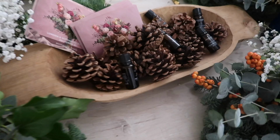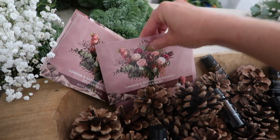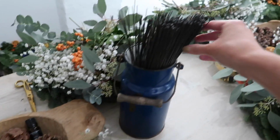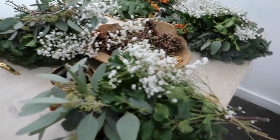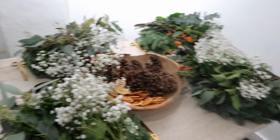We've got some pine cones. Who are the flowers by? Botanique. Beautiful. We've got the wires for attaching. You'd think I'd be good at this by now, but we shall see. So we're waiting for the ladies to arrive.